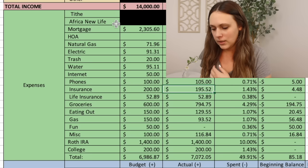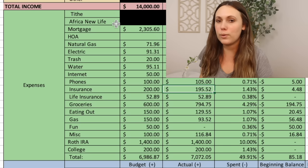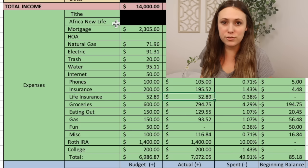Next we have is insurance. This is car insurance for our 2024 Kia Carnival and 2018 Highlander. Then we have life insurance at $52.89. This is 2 term life insurance policies that we have on myself and my husband Jacob.